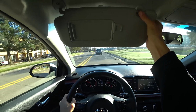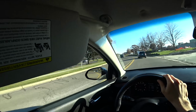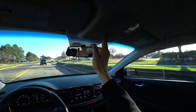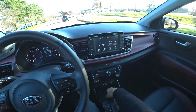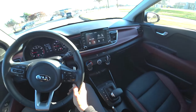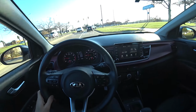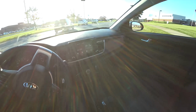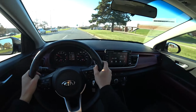One nice thing this time of day is this Rio does have a good sun visor. It even extends, so you can actually block the sun. We've got some storage up here for sunglasses, a couple storage compartments here, auxiliary port for a 3.5mm aux cable and a USB. Nice infotainment from Hyundai and Kia here. Works well, it's responsive, it's quick, easy to use. Relatively small center console.